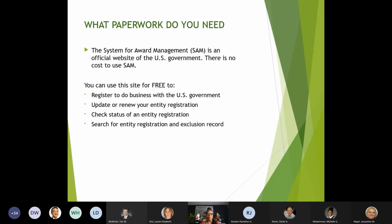So what more paperwork do you need? SAM.gov, I mentioned that it is free. You use SAM.gov to register to do business with the U.S. government, to update or renew your entity registration, to check the status of an entity registration, and to search for your entity registration. And your entity, that means if you are an LLC or a corporation, however you set your business up as a legal structure, SAM.gov is the place where you can go in and get access to all of that information. Keep going.